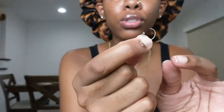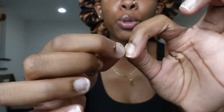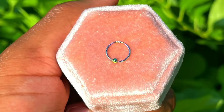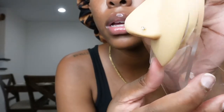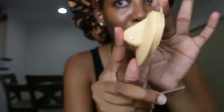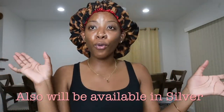Now, two more nose rings. For this nose ring, it's pretty much just a twisty wired nose ring. I love this one because it's so flexible and so easy for you to open and close. I have it in this color, like a rainbow color. Just to give you a better view, I want to make sure you can see that it is a heart. Super cute. Okay, so that's enough for the nose rings.